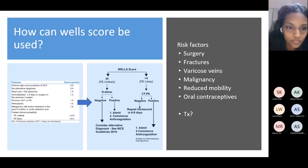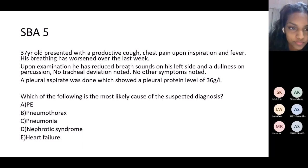Okay. And this is sort of how we would do it. So use a Wells score, and you can go down each of these to make it a bit easier for you to understand. Okay.